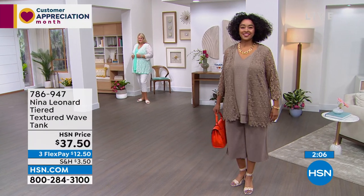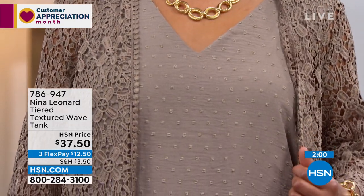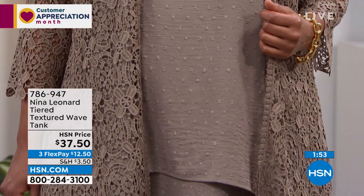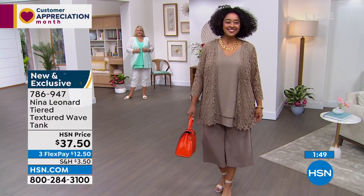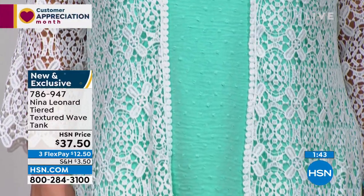Okay, I really do appreciate the style on the front, the texture that was added with the dots, because it adds interest to a tank. Most times tanks are kind of like, okay, that's cute, but I love this. A lot of times, tanks are like the afterthought. Yeah. This is a fabulous piece in and of itself. I love that it coordinates. We meant to do that. It coordinates with so many different things, though.